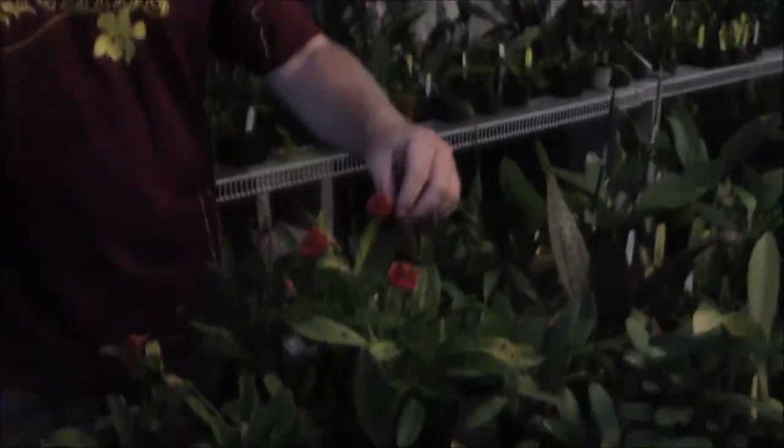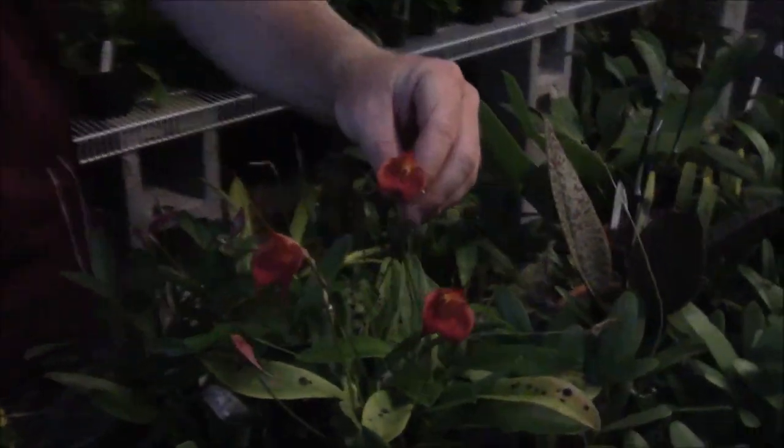Yeah, there's yellow, red, pink, a bunch. And speaking of other small plants that are very easy to grow if you have the conditions for them, are these cooler growers, which are Masdevallias, and they're also called kite orchids because their flowers kind of look like kites.